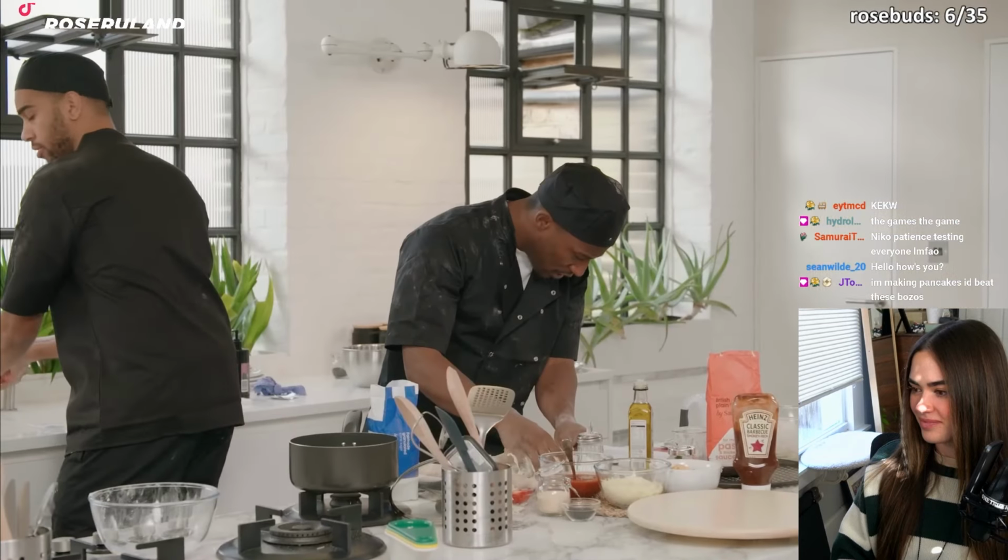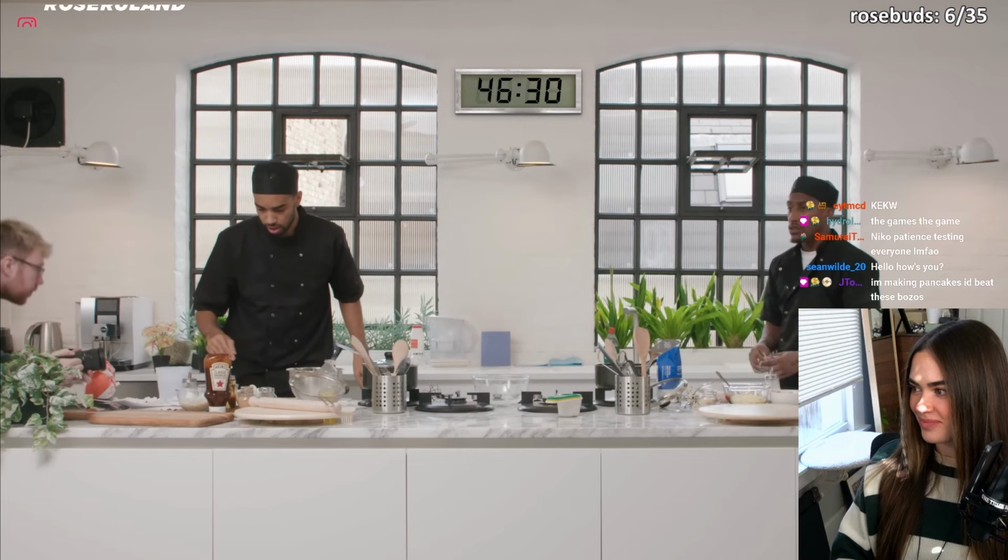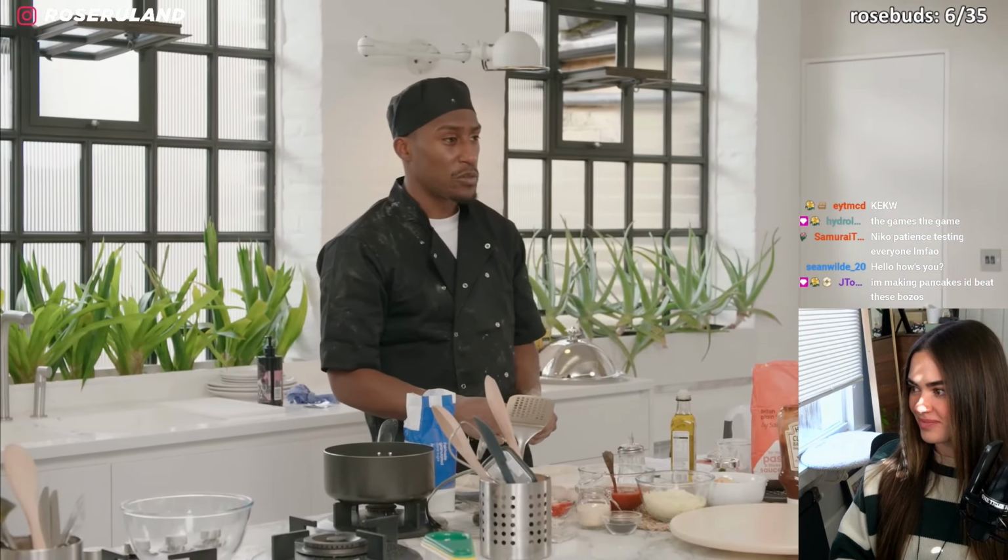Wow. That is bad, bro. Can you do this with yours? I will, in a minute. If desired, cover the bowl with cling film and let it rise for 10 minutes. Oh, but I've used all my bowls. Basically, this is where one of the producers comes in with a spare bowl.